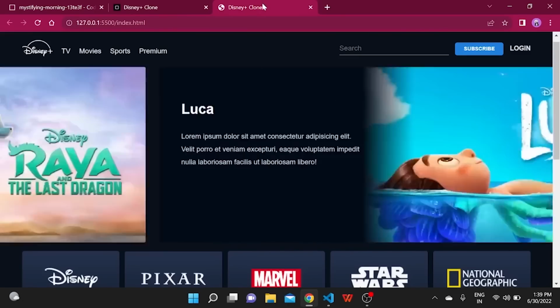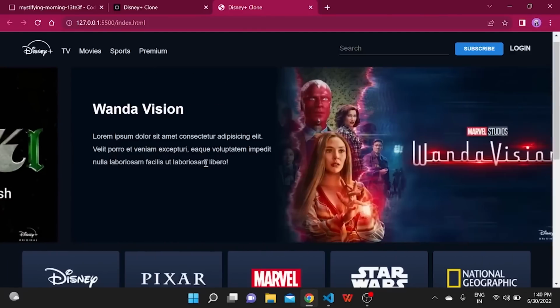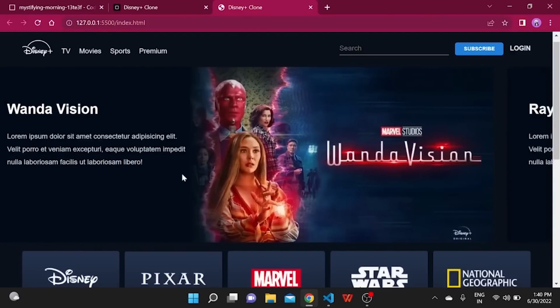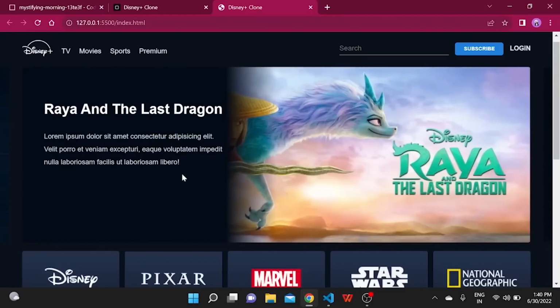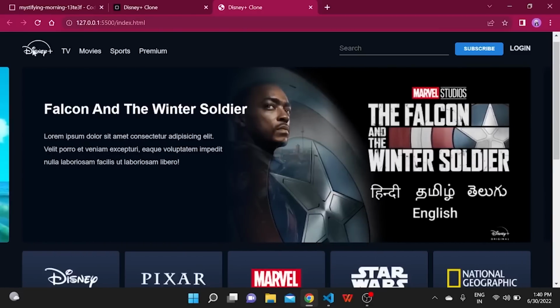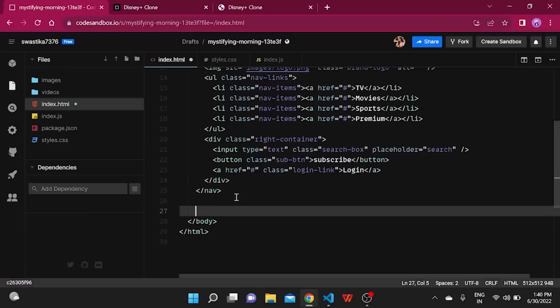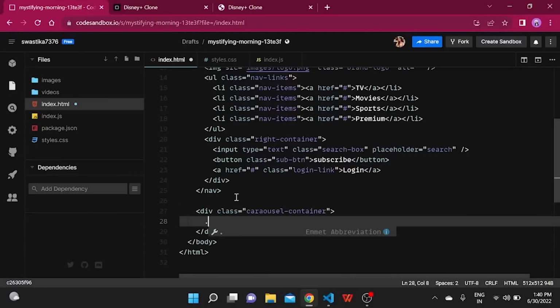So after the nav bar, what we need is these sliders right over here that slide on their own in an infinite loop, and we have the pictures and the text here perfectly aligned with each other. Now this we're going to be mostly doing with JavaScript and not with HTML and CSS. So we're just going to be creating a basic class here that will be called our carousel container, that we can use to style the class that we are making right now, and we'll create a class called carousel inside of this.